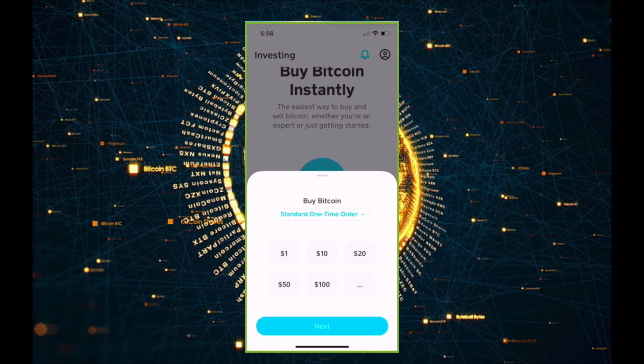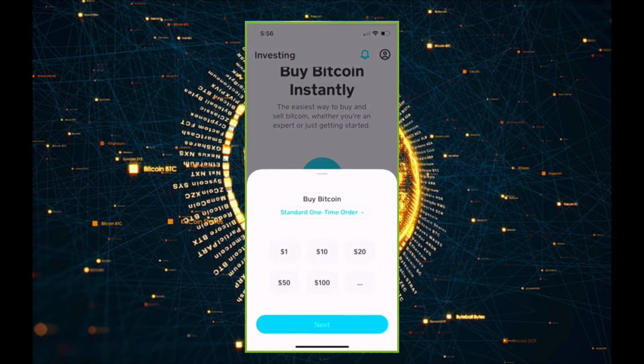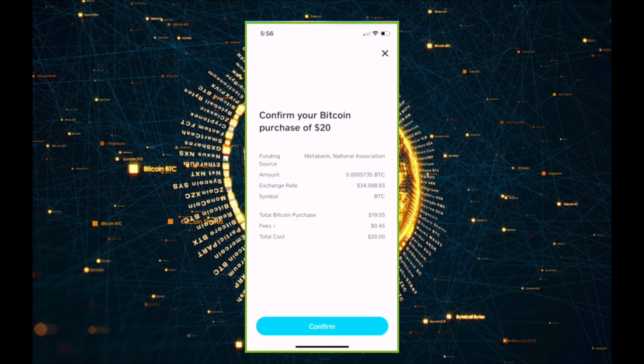From here, you'll have several options. You have $1 up to $100, and you can even customize your purchase if you want to purchase more by clicking on the three dots. In this example, I'm going to buy about $20 worth, so I'm going to click on 20 and click next. Once you click next, you're going to be prompted to confirm your purchase.